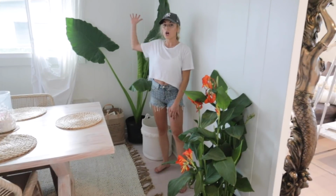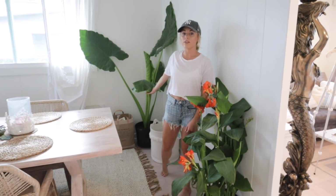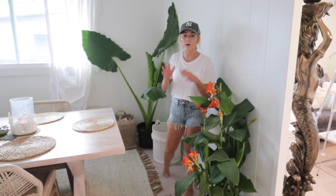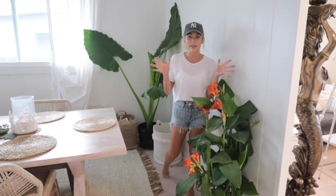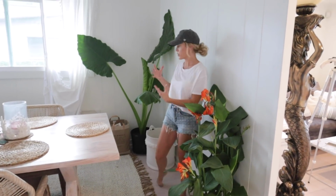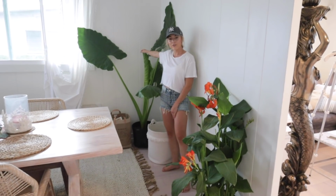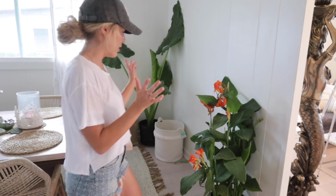Anyways, we wanted big plants. I really wanted like a tall palm of sorts. So when we were at Home Depot and I saw these oversized palms, I was over the moon, and I was like, Sawyer, can we please? And he was like, I love them. They actually look fake in my opinion because they're so large. But there's even a new leaf growing, which I think is really pretty. And it'll be cool to see that unfold.